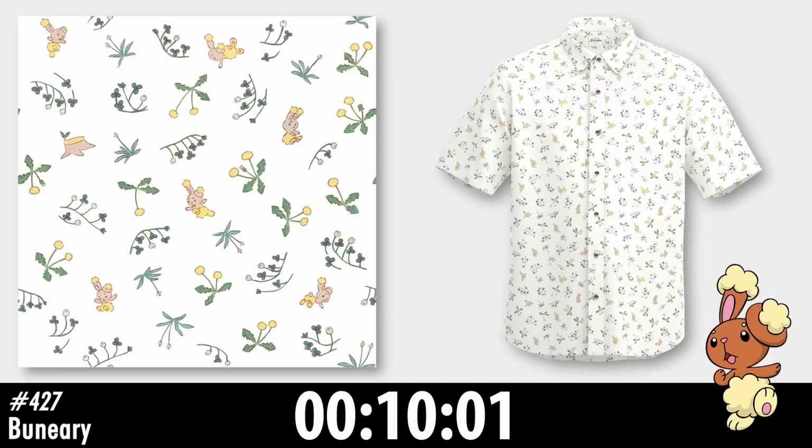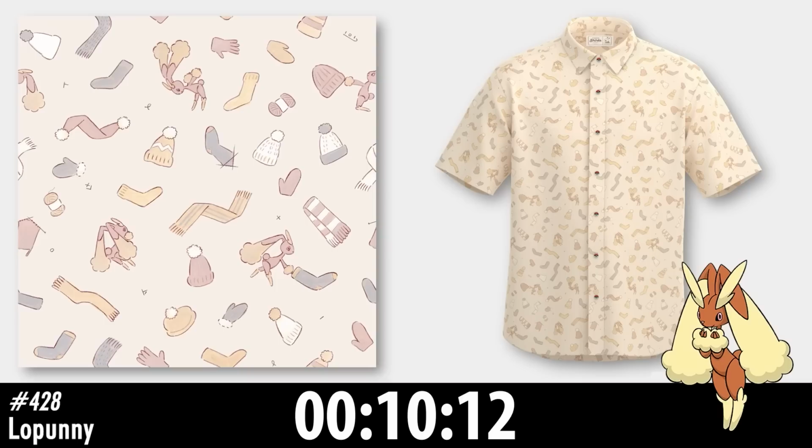Ow, my eyes again, the whiplash. Well, again, it's really cute. Buneary, plants, weeds. It's just kind of the Pokemon and some things on a white background again, but I do like the storybook aesthetic. And I'm really glad that here they went with the Angora rabbit yarn and things made from it route for Lopunny, instead of going fully on into that.